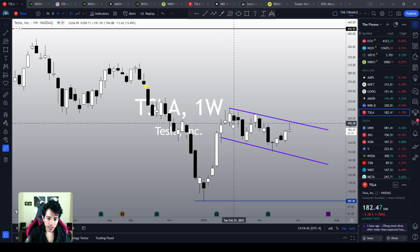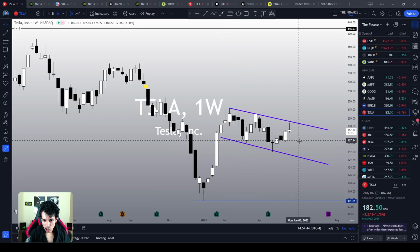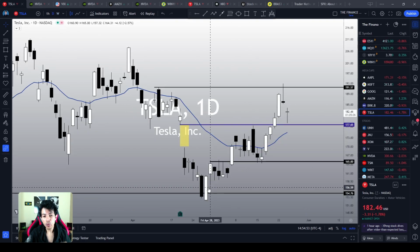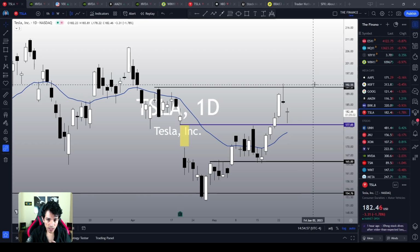Right now, Tesla is still inside this descending channel. It is not doing any breakout over here, so there is no bullish thesis long-term speaking on Tesla yet. Although mid-term speaking, it is clearly bullish because it is doing higher highs, higher lows. We see some problematic resistance levels on it right now.